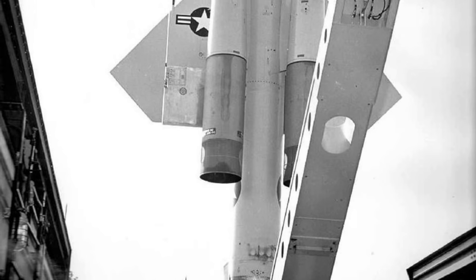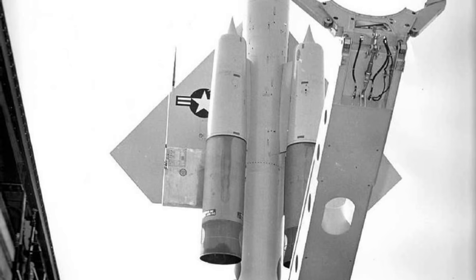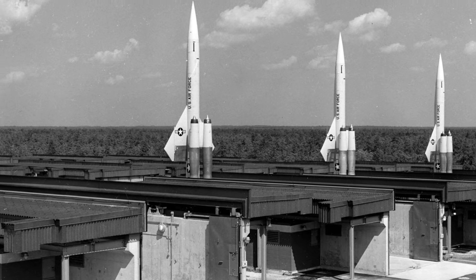The missiles were kept in ready storage condition, meaning that they could be launched in 2 minutes. After the launch order, the shelter's roof would slide open and the missile would be raised to vertical. The launch area included 56 Mode 2 launcher shelters.